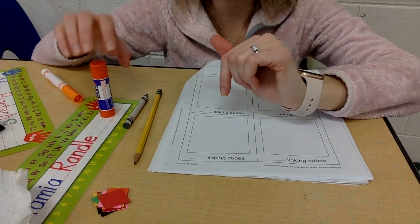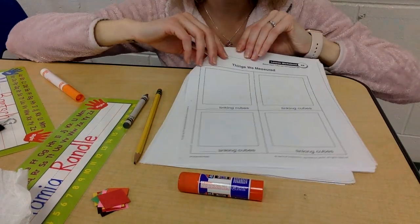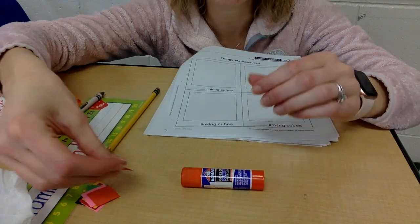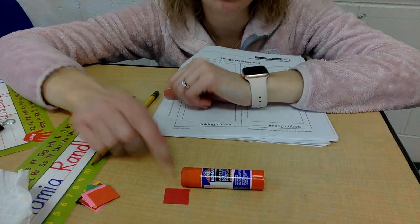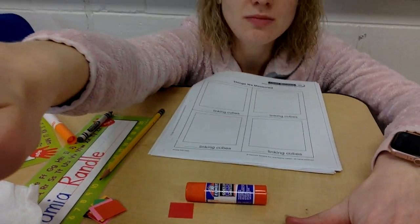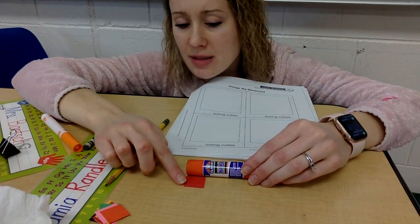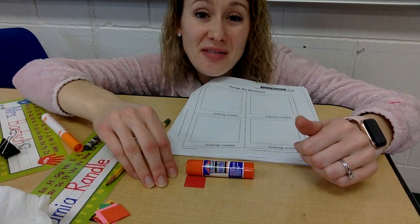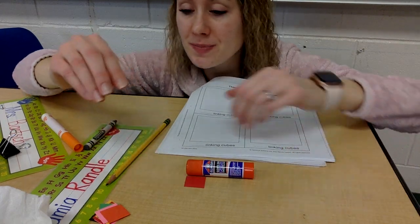What we're going to do first is measure this glue stick. So what I want you to do is turn it on its side. Now when we measure something, we always start right at the edge, okay? You can't start measuring and have what you're using to measure sticking off the side, because now you're measuring nothing. When you measure, you need to make sure that it's lined up right on the edge, because you want to know exactly how long it is. If any part is hanging off, then you're measuring nothing. So you need to make sure it's right on the edge.